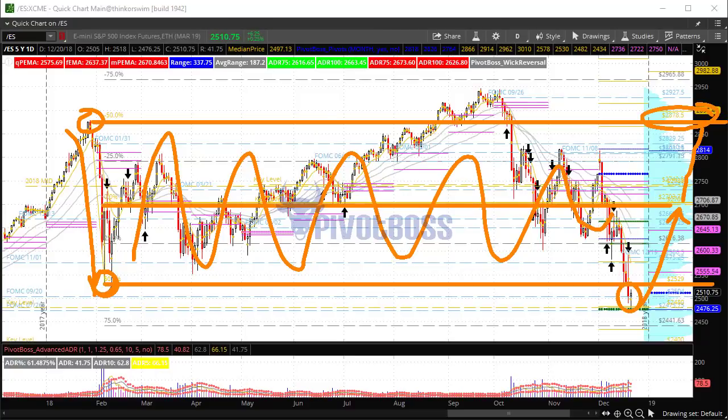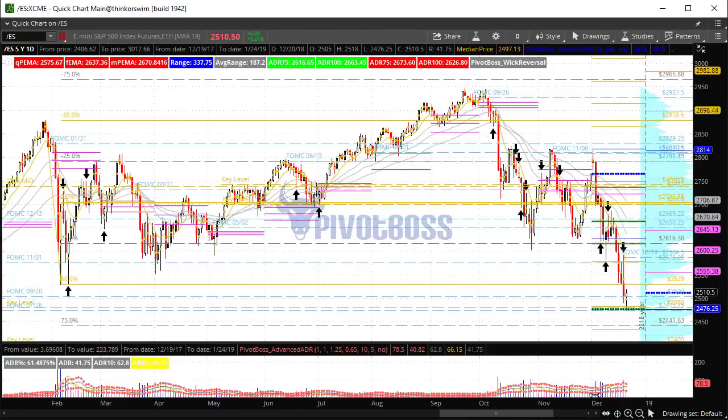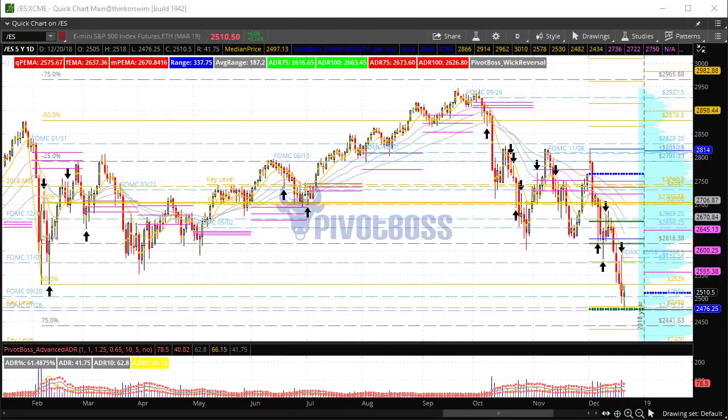Now again, we have to see signs of rejection down here, but so far you can see that after pushing down into the zone after yesterday's FOMC, we have dropped into the LVN. We hit a low at 2,476.25, and we're now popping back up above 2,500 at the moment. Now again, this doesn't suggest that we are ready to rally right away, although anything can happen at any time.